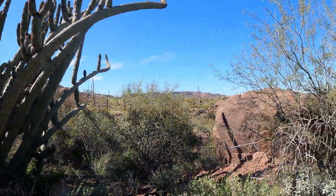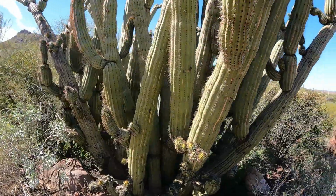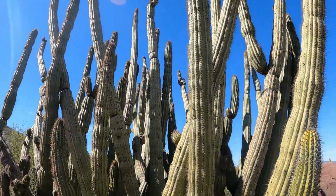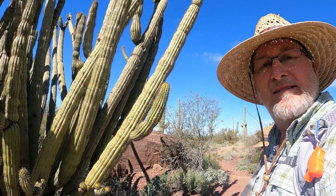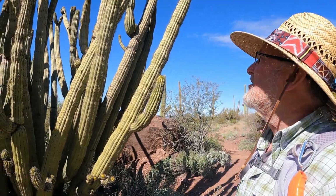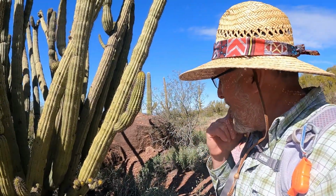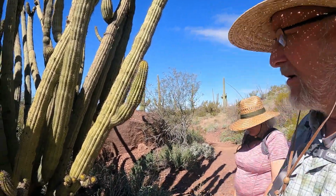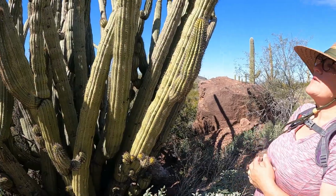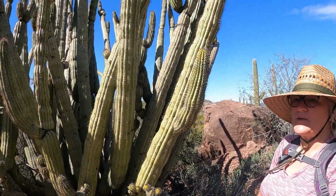Oh, look. Wow, it's really covered with them. Little newbies growing out. A lot of new growth. This is a huge and ancient organ pipe cactus. I think the ranger said they don't live as long as the saguaros. They live about 100 to 120 years. But this one's got to be ancient, and it's got a lot of new growth on it. And they can't date them because, unlike a tree, they don't have growth rings. So I guess it goes by how long they've been saying, oh wow, look at this big organ pipe here.